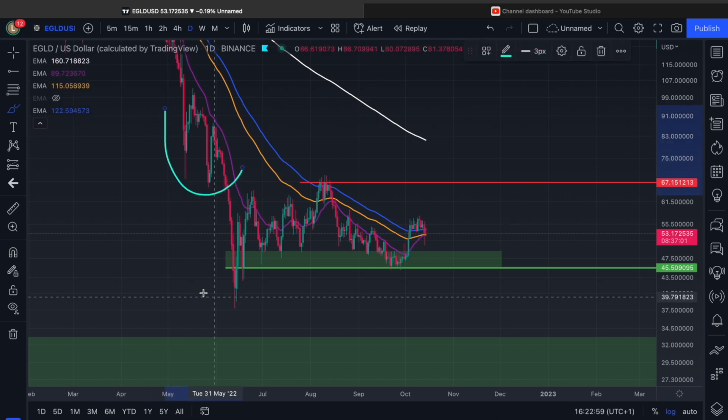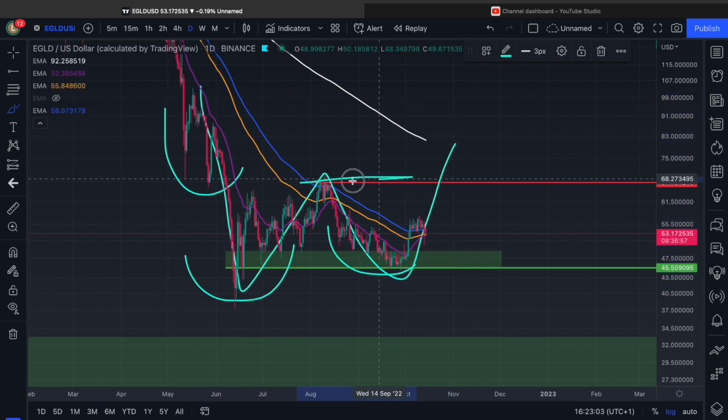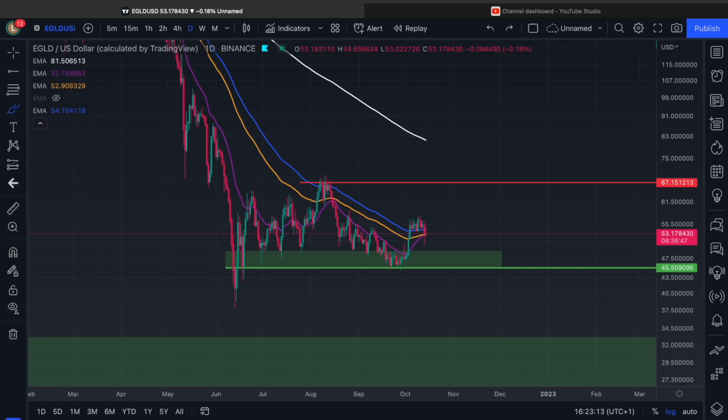We've also got an inverse head and shoulders over here. If not that, we've got this double bottom. We just need to break this neckline, which is in around 67. If you do see gold closing above $67, then expect that we're going to go towards its technical target. Its technical target is from the lowest body candle close back up to this.